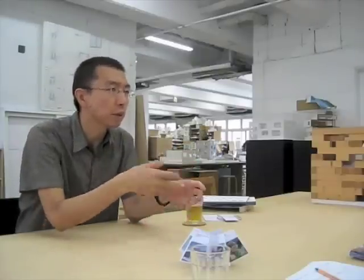The house has three boxes, a boxing box house. The bigger box is a huge box, but there are many, many openings, and each opening is just an opening. There's no glass, so rain comes in and wind flows. Then the middle box is a rather usual architecture box. And the inner box, the third box, is a furniture-like box.